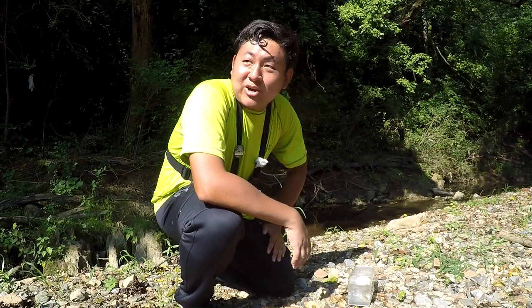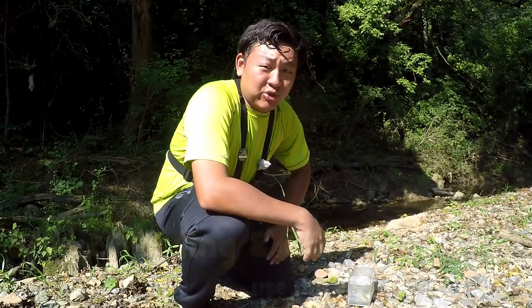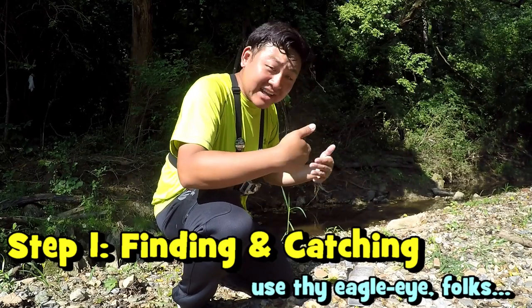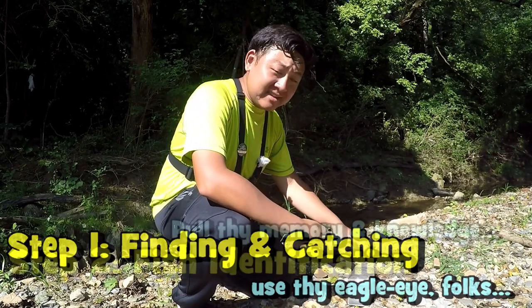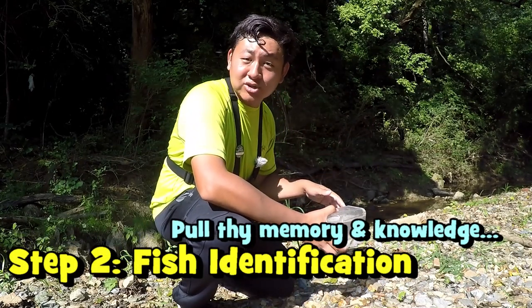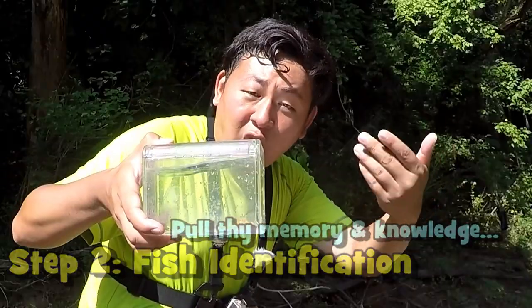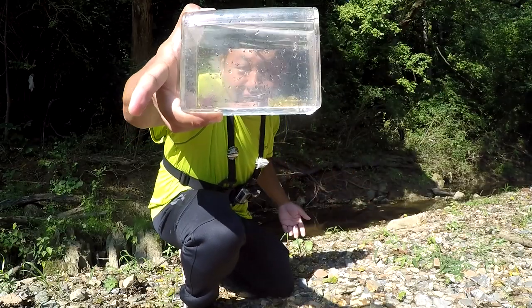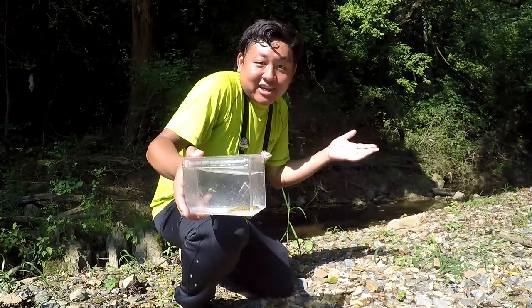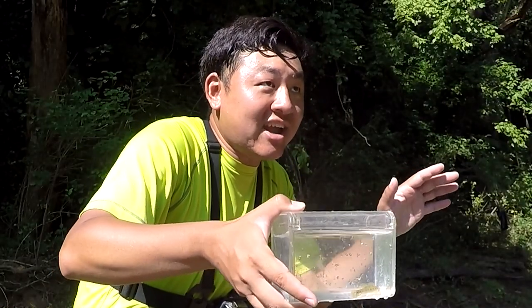I always tell you all that catching them is only the first step when it comes to these critters, because the next step is to identify it. Now let me tell you, sometimes you catch so many of those little ones, especially the darters, that you keep looking at the stuff right over here, and you don't even know what they look like anymore. Everything starts looking the same.